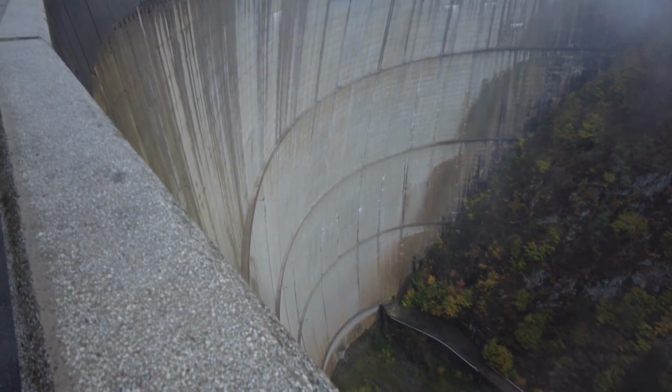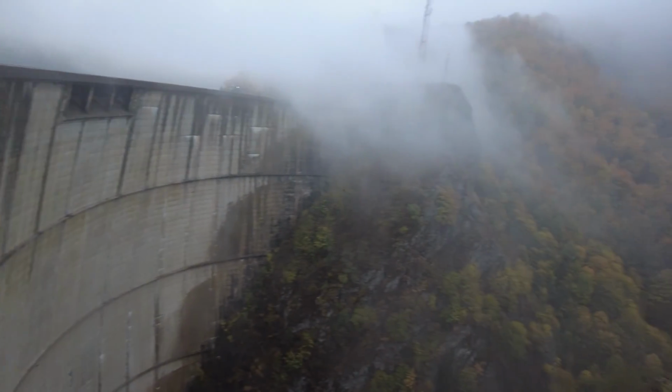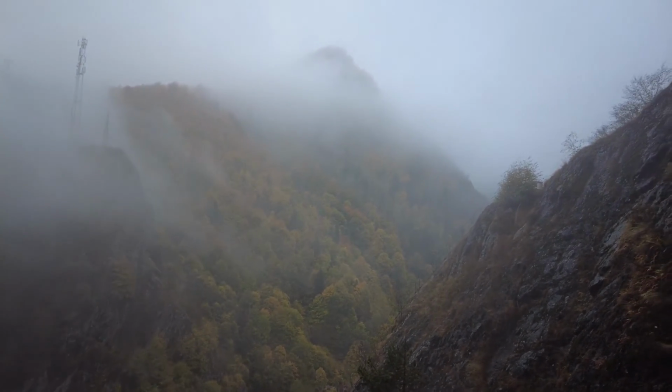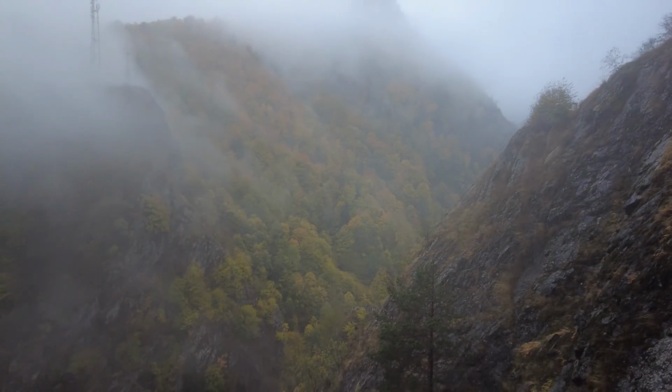And this is the view from the other part of the lake. Of course we have the fog that's been haunting us for the entire day. We actually got used to it.